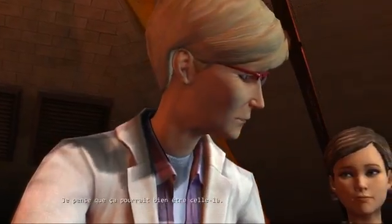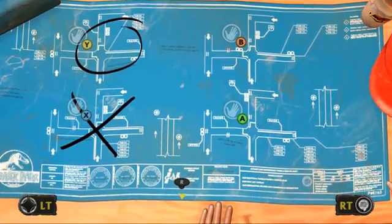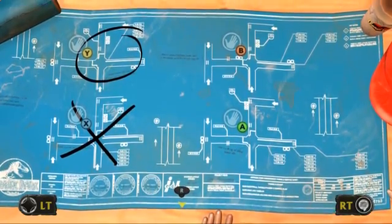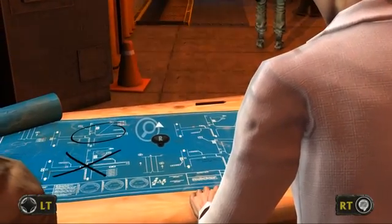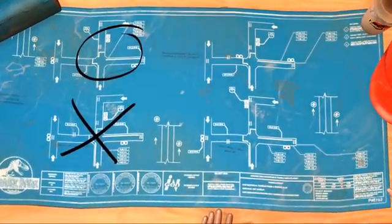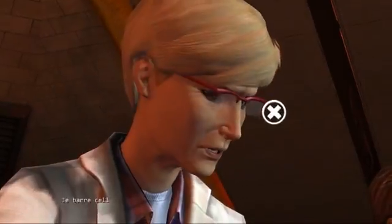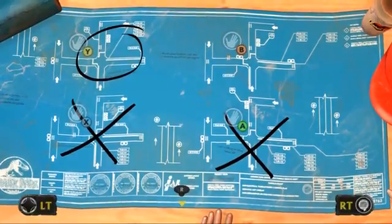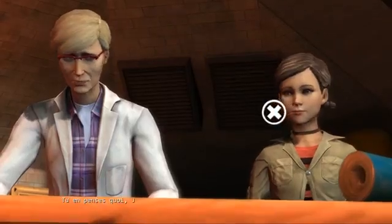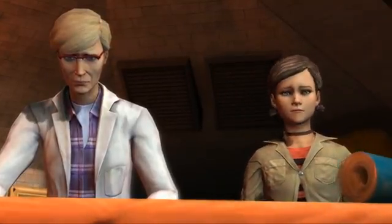I think this one is a good possibility. If you say so. Et quoi, c'est pas ça? Qu'est-ce qu'il faut faire là, là? Ah, il faut peut-être cocher le... I'm just gonna cross this one off. Okay, I hope you're right. What do you think, Jess? Probably not this one? Yeah, I don't think so.